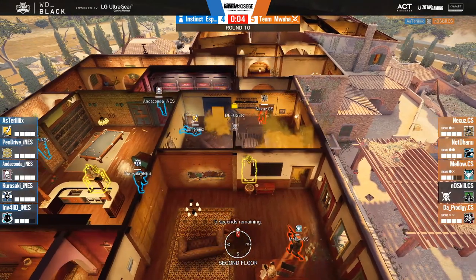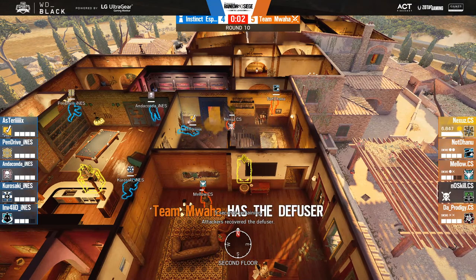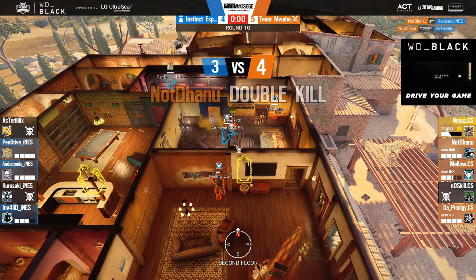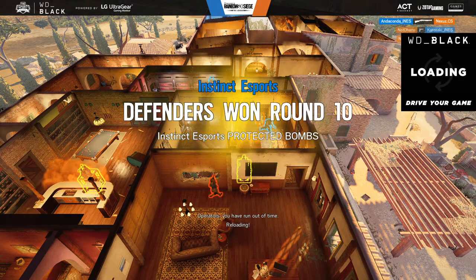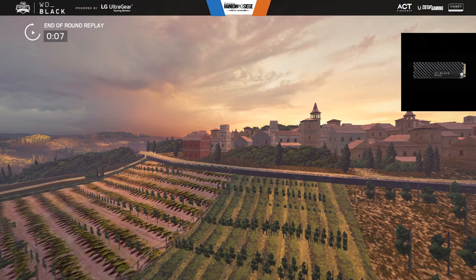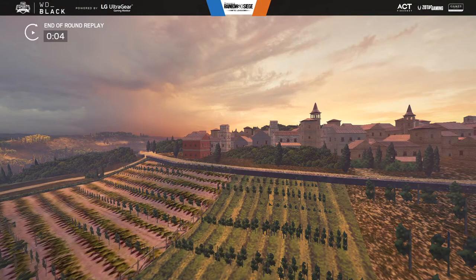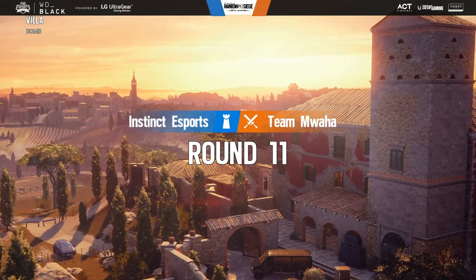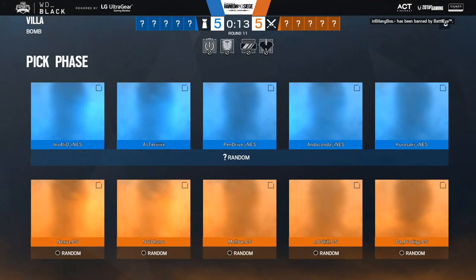Asterix eliminating No Skill with the Capita down. They only have 3 seconds left as Nexus has to stick the plant in. Asterix comes for the push, but Nord Danu is here for the support. Anaconda comes in, and he's going to immediately take it out. Look at that, ladies and gentlemen. The push comes in from Instinct Esports. The shotgun from the SAS operator, he's going to give the win to Instinct Esports. What a play coming in from them.